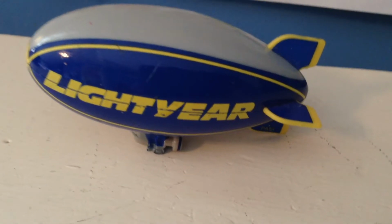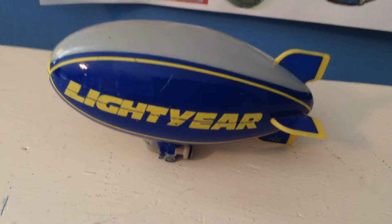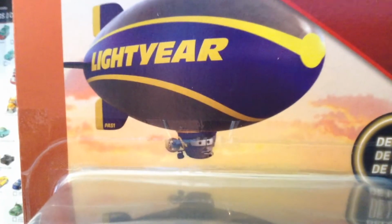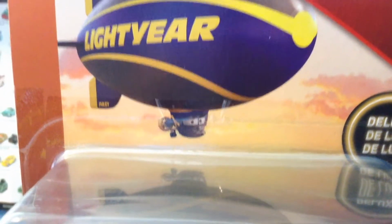Now guys, for comparison, here's the original Lightyear Blimp, the one from the Walmart 8 line all those years ago. He was a single, then they later made him a deluxe. I never got the deluxe one. Now I have this one, which is a deluxe, and it's absolutely massive. I had no idea it was going to be this massive of a die-cast. I mean, seriously, I thought it was just going to be maybe a bit bigger than my original Blimp, but I had no idea it was this massive.